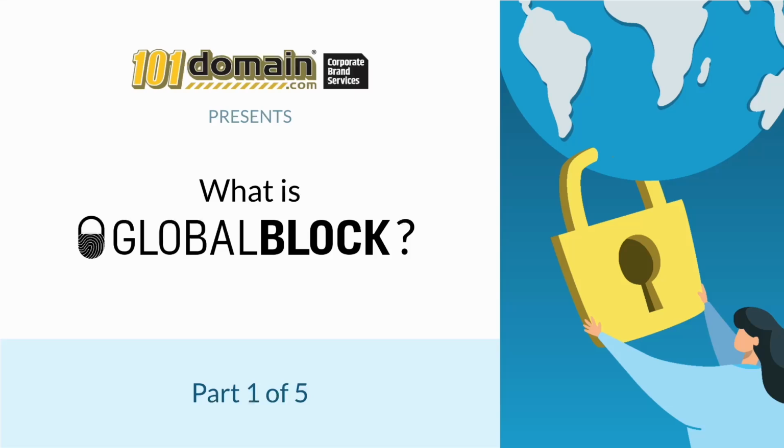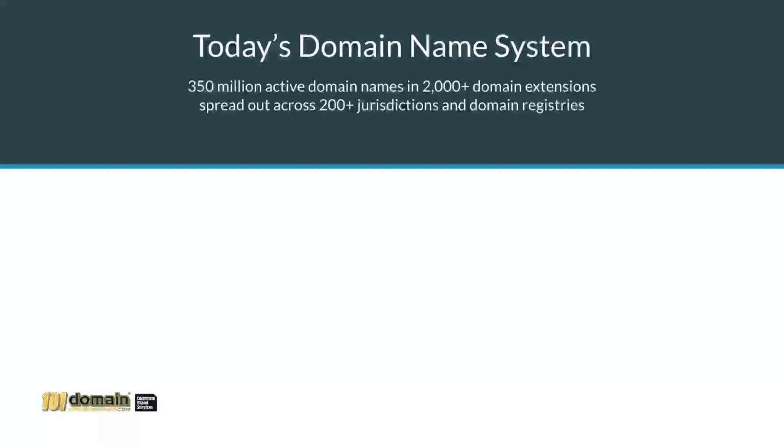Before diving in, let's take a quick look at the domain name landscape as it exists today. In today's domain name system, there are over 350 million active domain names in over 2,000 domain extensions spread out across over 200 jurisdictions and domain registries. It's quite a vast system to keep track of. 101 Domain carries arguably the largest selection of domain extensions or top-level domain options found anywhere.